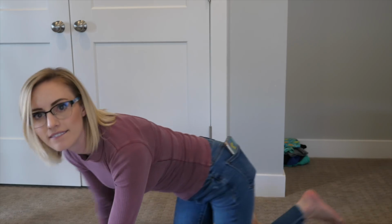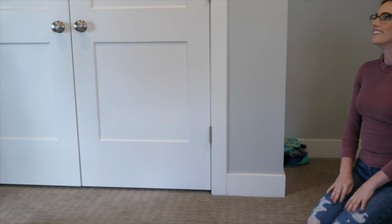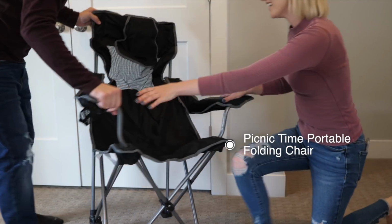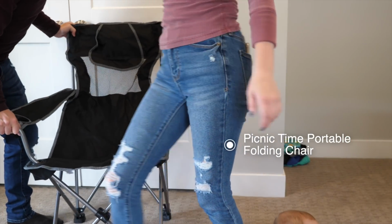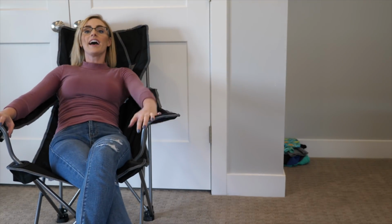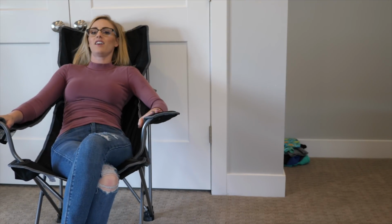Oh, Ellie. Yeah? You look a little uncomfortable sitting on the ground. Can I help you out with that? I would love that. Allow me. This is going to be so fun when we have our campfires. It even leans back a little.